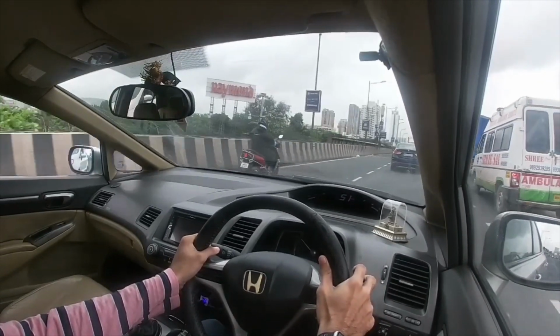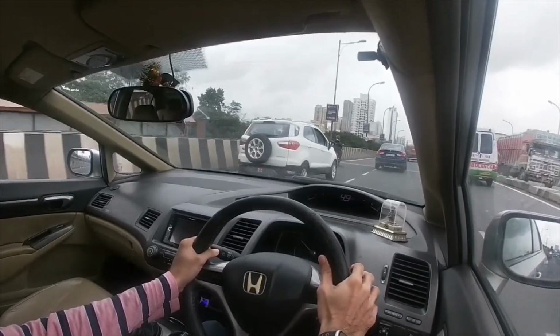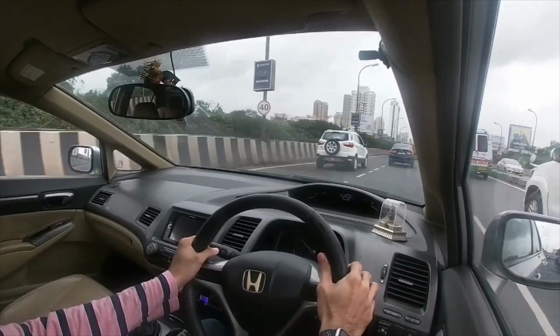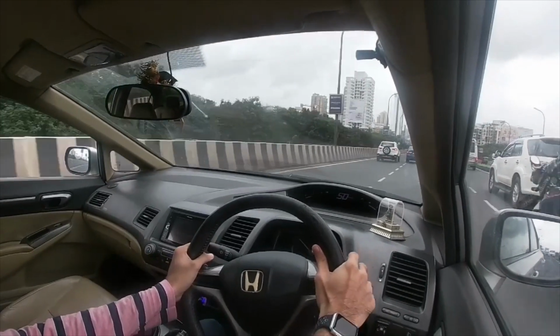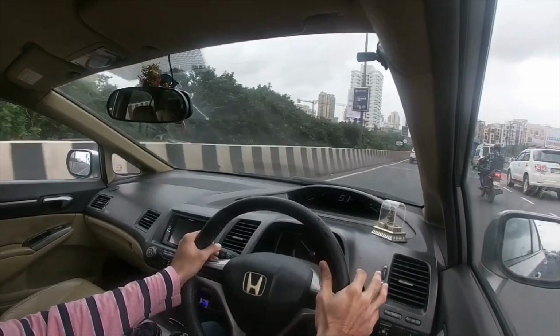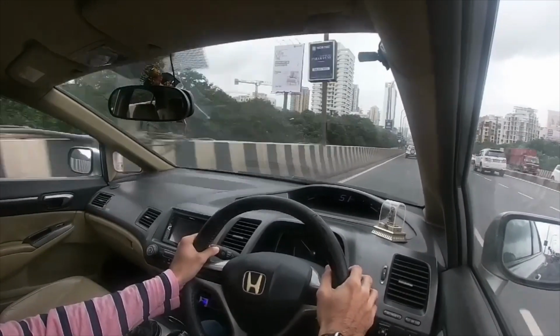The ride quality is a bit on the stiffer side. The engine is a gem of an engine. It is very refined. Talking about the brakes, they offer decent stopping power, and it is equipped with safety features like dual airbags, ABS, EBD, and brake assist is also present on this vehicle. So it is quite a safe car to be in.